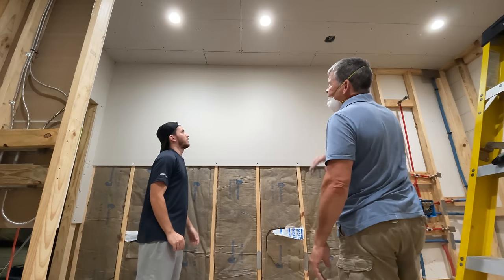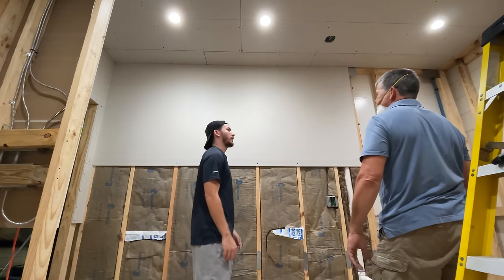Sick. Very flat ceiling. Super flat. Framers killed it, didn't they? Yeah, they did.